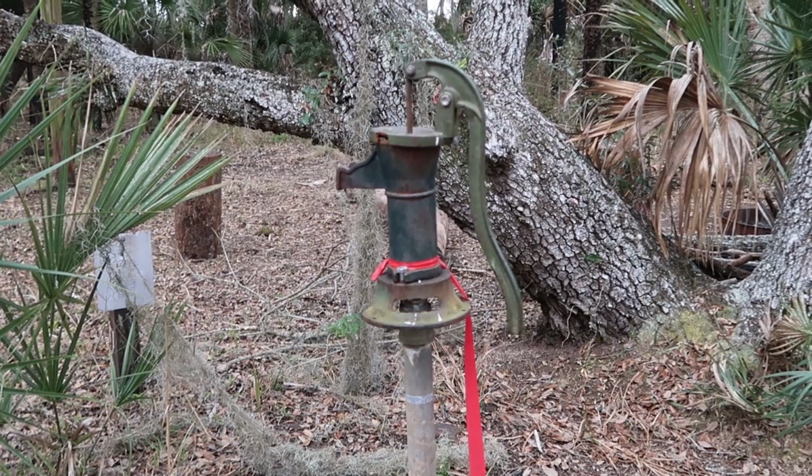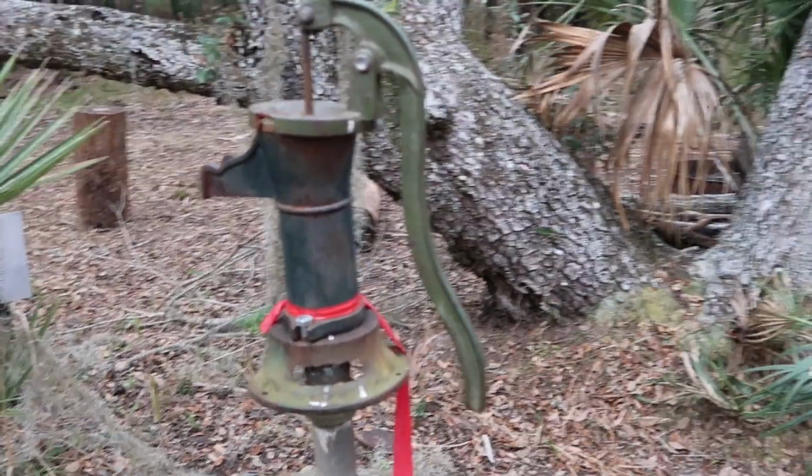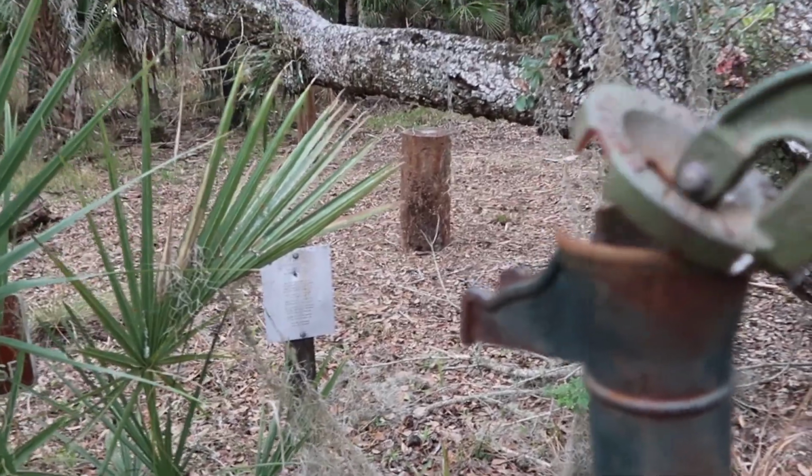Made it into camp pretty early today. We're at Panther Point Campsite. Got everything all set up, which is good because it looks like it might rain. So here at Panther Point, if you're planning on camping here, the pump is not working. It is broken.